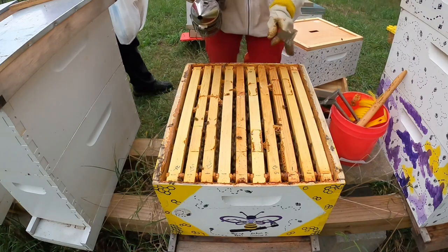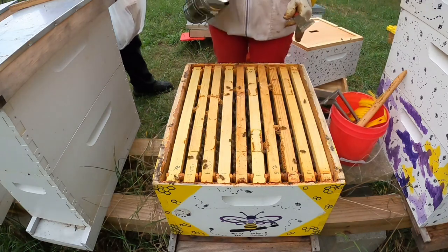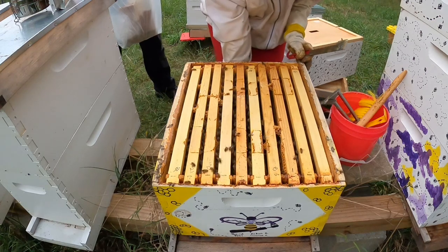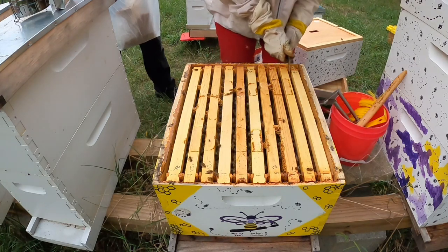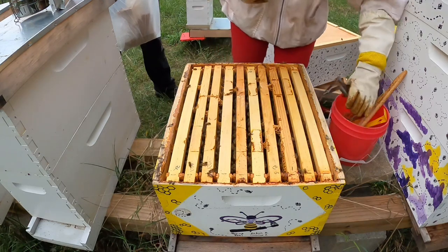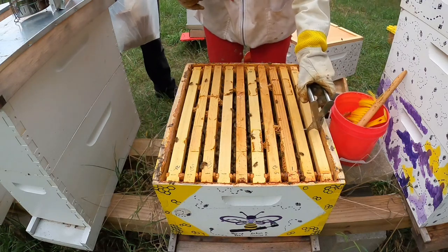It still looks like they're heavily over here and not so much over here, so that has me wondering if this is honey bound. Let me see something. It's heavy, but not all that heavy. You're gonna be testy. It is cloudy out here.